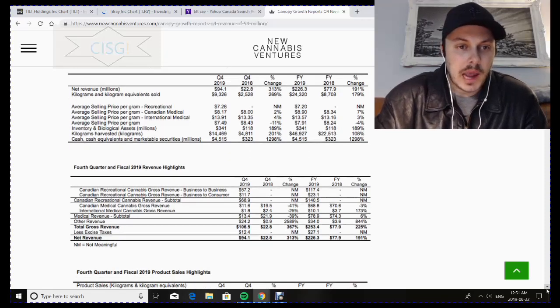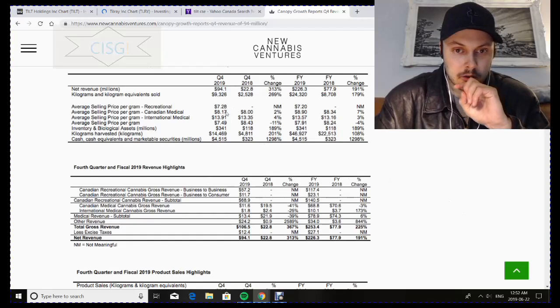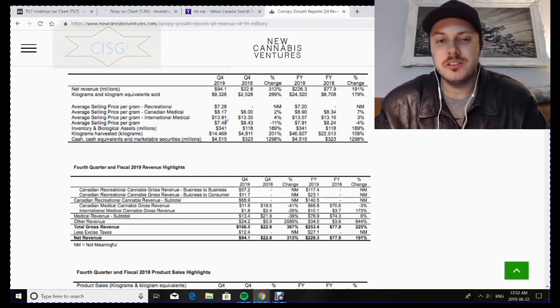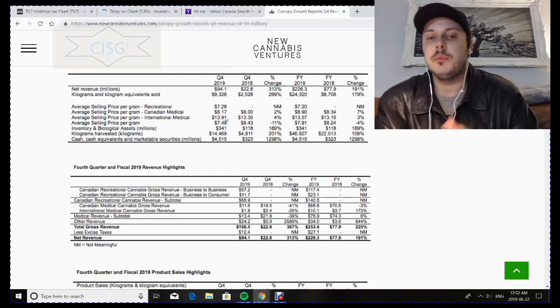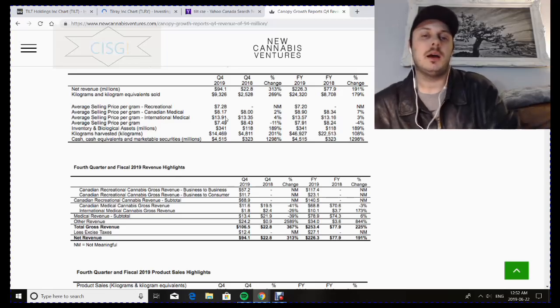Yeah. So average selling price per gram for rec market 728. For the medical 817. Now international is very much higher, 1391. So when I'm looking at this, this is just a no-brainer to me. The international sales is where the money's going to be. Europe in the first couple of years. I mean, that's the reality of things. The amount of money, that's why I still own shares.